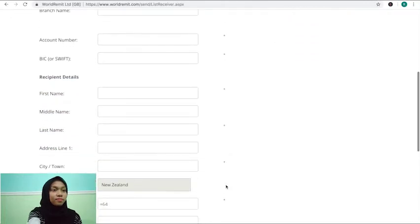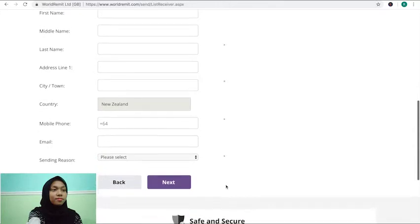This will include their name, country of residence, and their bank details. If you are sending to your own account overseas, you will fill in your own details in the same way. You can also save them for future use.